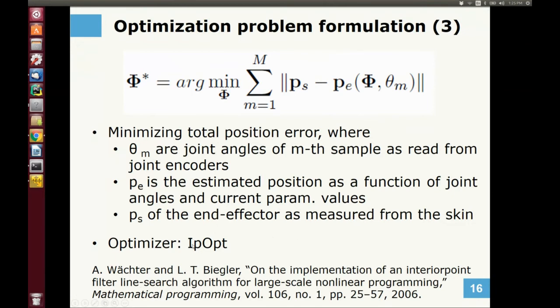You can use an optimizer for that. We use nonlinear least squares, with IPOPT, which is a library for nonlinear optimization. It's nonlinear because of the kinematics. You have seen the formula for forward kinematics; it has sines and cosines. So it is nonlinear, but not highly nonlinear, and that's why most people use iterative nonlinear least squares algorithms that linearize the function locally, like the Levenberg-Marquardt algorithm or Gauss-Newton.